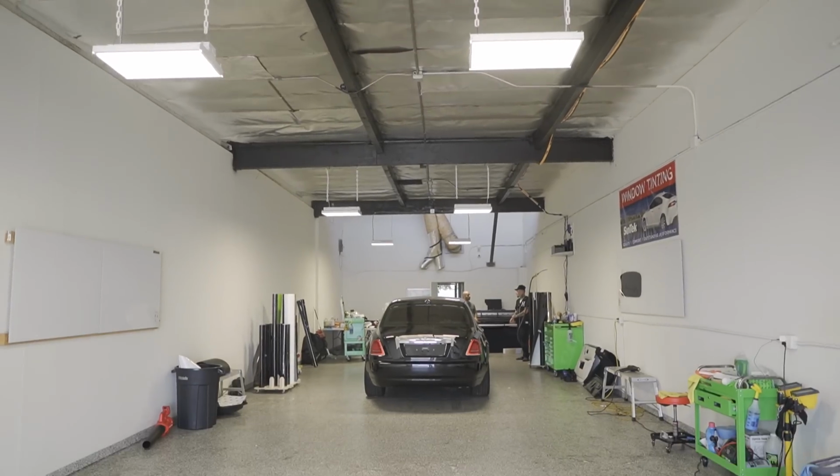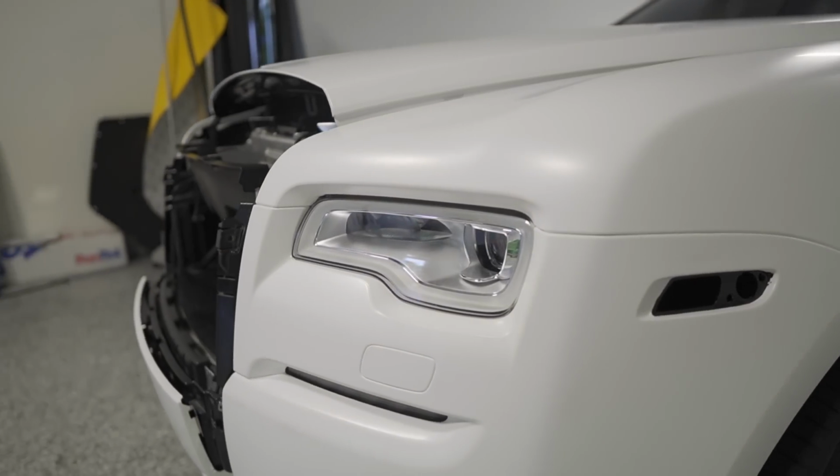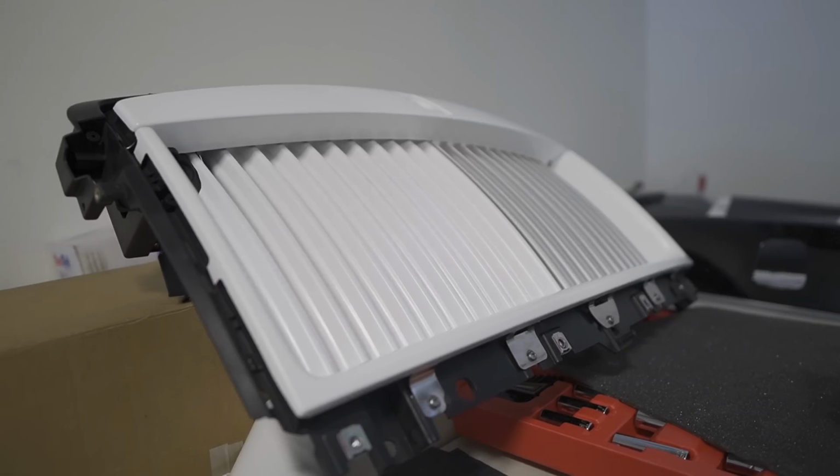Originally the car was black, just a regular paint. This is cool, I like it, but I like to do that matte style, just like the Lambo and everything else. It's not matte, it's actually a satin white, which is like a mix between matte and gloss, but I got a discount on the Rolls Royce. It didn't come with the grill. So this is what we're working on right now.